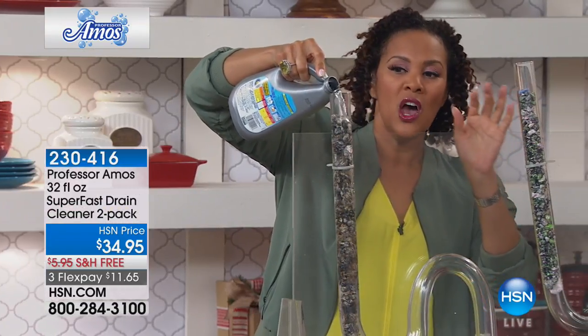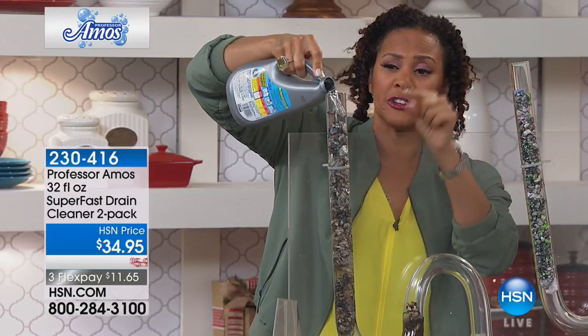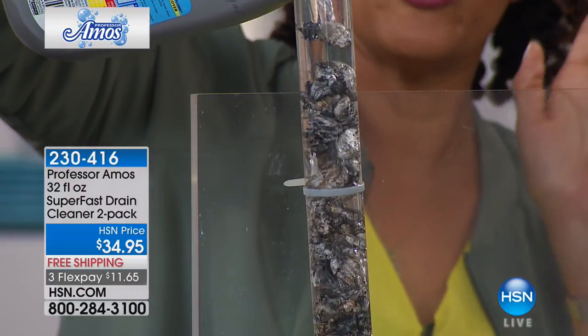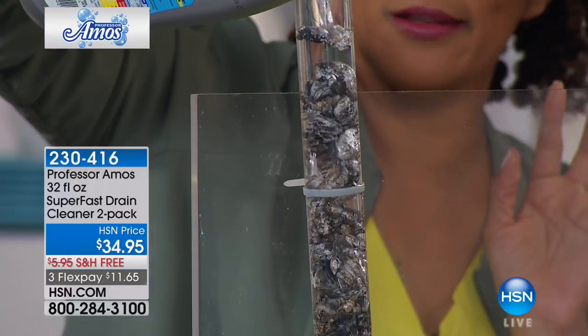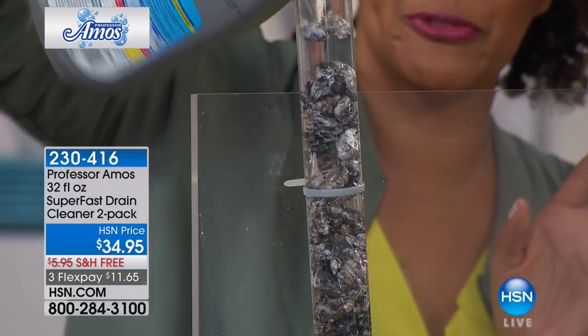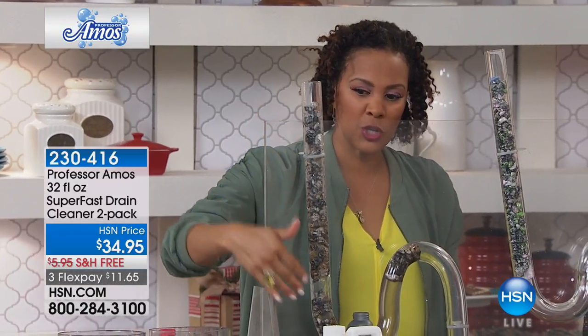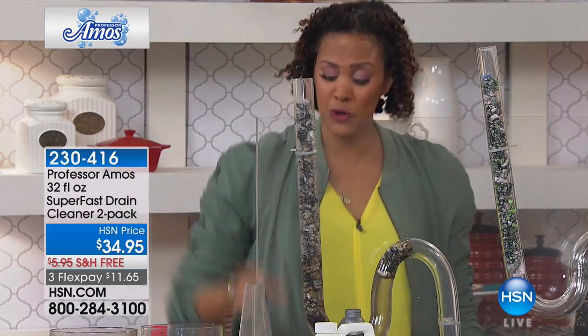But let me just tell you, as the bottle says, pour the whole bottle in. You're literally pouring money down the drain. Now watch this. I'm pouring the entire bottle. So you can see how this does not work. This is a competitor. This is the old school way we used to do it. You reach for it, it won't even hold anymore. But watch what happens. It runs over the dirt, the clog, the oil byproduct, the soap, the lotion, the toothpaste.